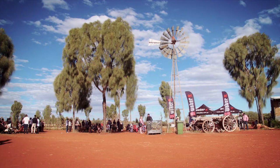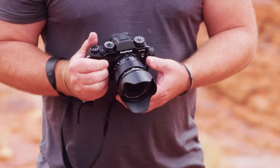Now I'm in the middle of the desert and the sun's out, which is fantastic, but the contrast is extreme. So I'm not using a fill flash, not everyone has a flash on their camera. And what I'm trying to do is use those dark shadows of the kids and the wheelbarrow as part of my composition. Think outside the box.